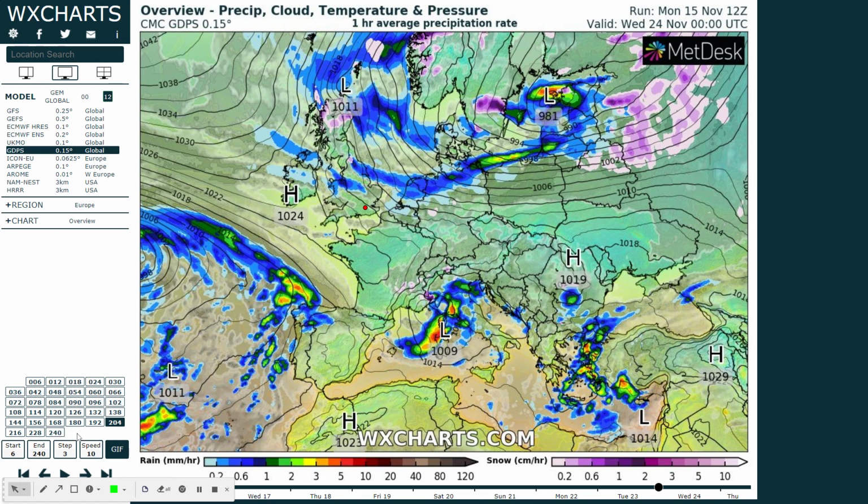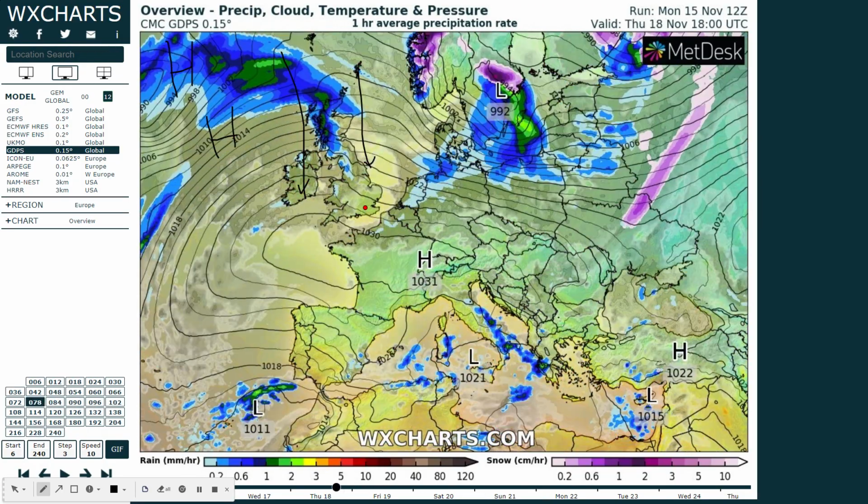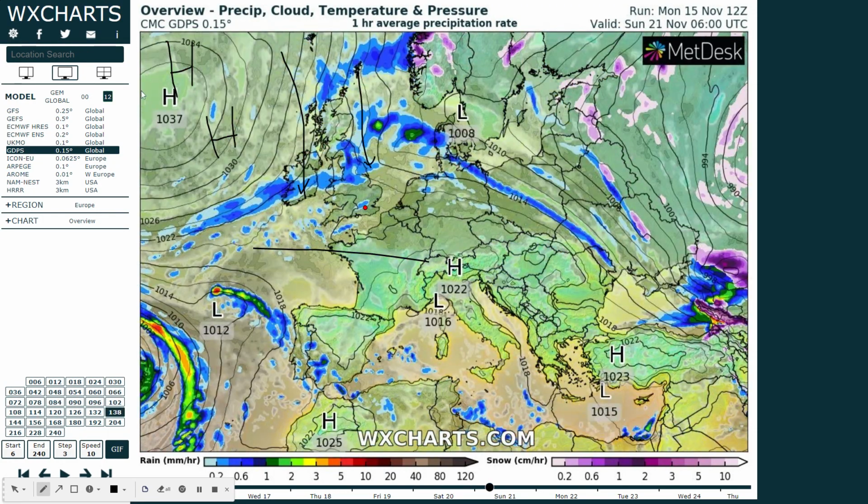So this is the Canadian model, as you can see here. We'll look at a similar thing. You'll notice we have that high pressure toward the northwest of the UK, eventually bringing down a northerly. If I run that through, you can see we begin with that high pressure situated across Europe, and then moving like this, so that we get a new area of high pressure, bringing the less cold but still chilly interlude.